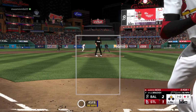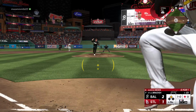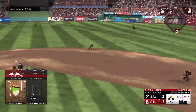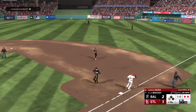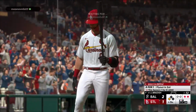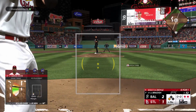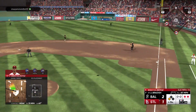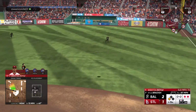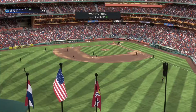Hicks in the box with one away as he takes ball one. To the right side, Frazier tosses to first, and Hicks is out. Oh, there's a lot riding on that at bat right there. Nice job of the pitcher to bear down, make the pitch, get the ground ball. Excellent piece of work. In the air right field, Tucker should have it. Makes the catch, inning over.